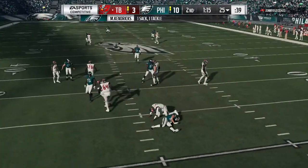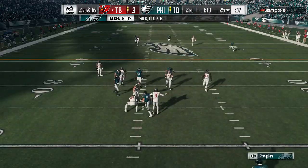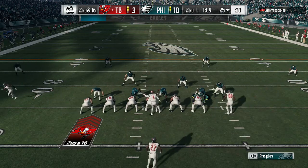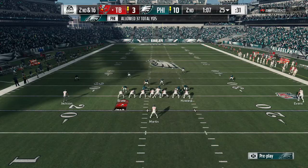Pressure comes, and down he goes. The Eagles get there for the sack. Michael Kendricks leading the surge there. He drops him for a loss of 6.